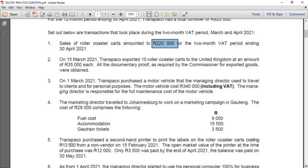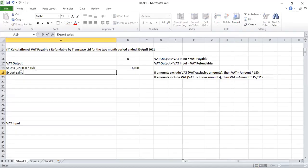Right, when you export goods, the sale will be zero rated, all direct exports. As long as you're exporting to a place that is outside South Africa, then it will be zero rated. But if the customer from the UK comes and buys in South Africa, then there will be VAT. But direct exports will be zero rated. So we'll have our export sales to UK, then we'll say direct exports, zero rated.